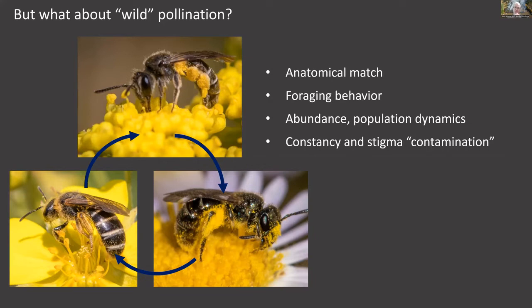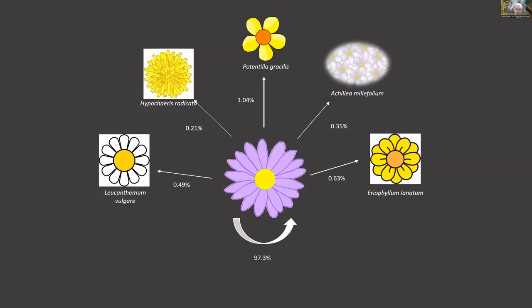Stigma contamination is, imagine a field full of flowers of which some are early. If pollinators are visiting all these flowers, getting pollen from different flowers and then visiting early, the stigmas of early might be contaminated with pollen that won't work for its reproduction. So that's another concern.